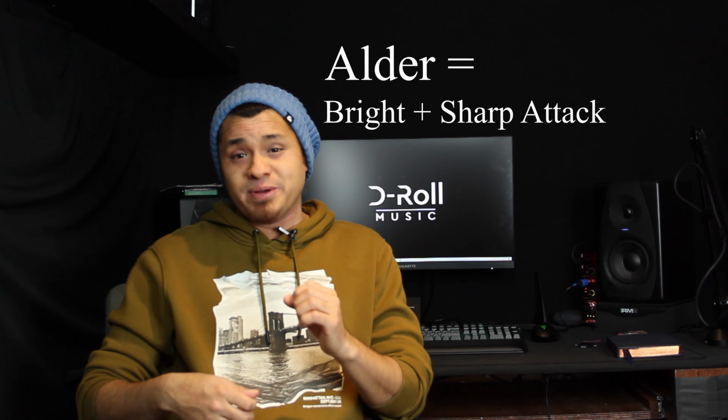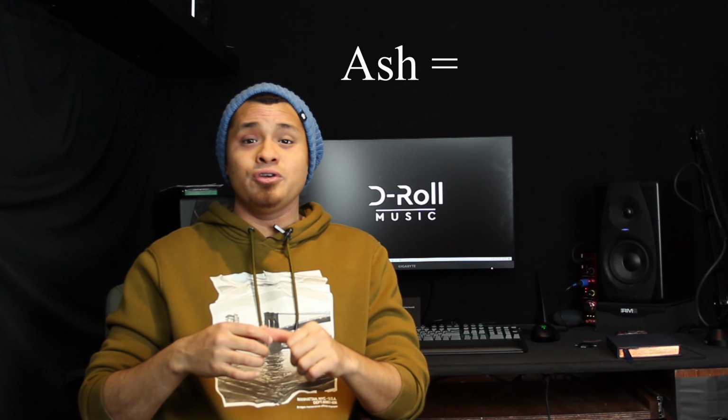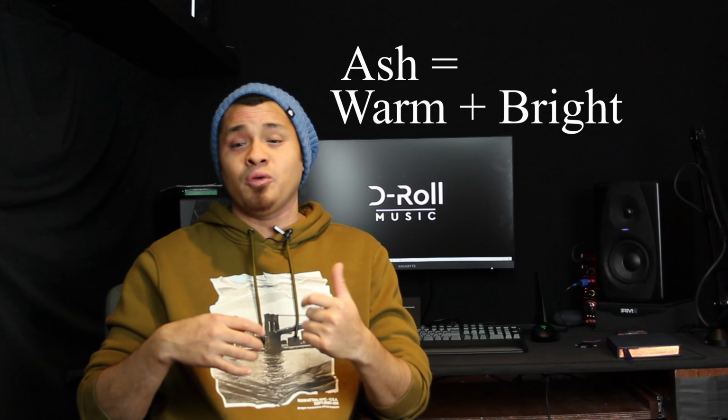The body itself is usually made of two woods, either alder wood or ash. Alder is going to give you that bright, sharp attack, while ash is going to give you a balance between the brightness and the warmth of a tone. For electronics, usually stock Stratocasters have 3 single coil pickups, however you are able to find humbucker versions on the bridge as well. Now, before we get into the ultimate question of the video, why would you want a Stratocaster, let's get over to Hayden Crocker, D-Roll's audio engineer, and we're going to see how this thing sounds.